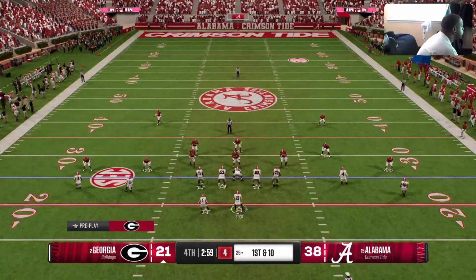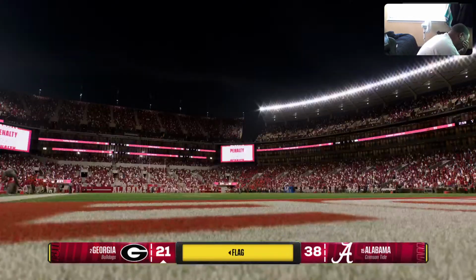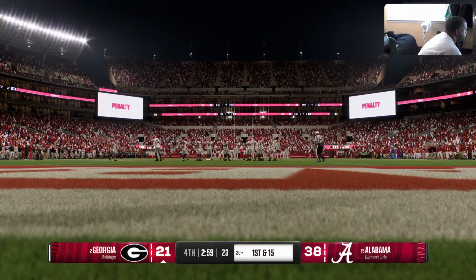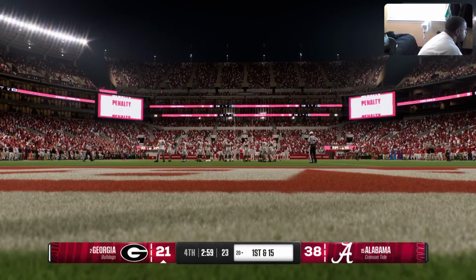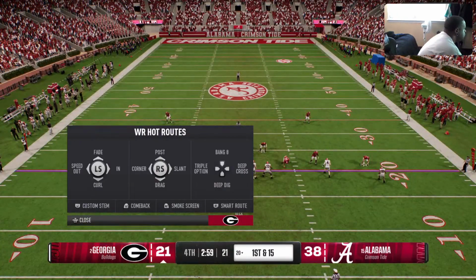And Georgia ready to go back to work on offense. An unforced error there. They don't get the snap off in time. So frustrating to see an offense lose track of the play clock and pick up a penalty like that. First down for this offense.